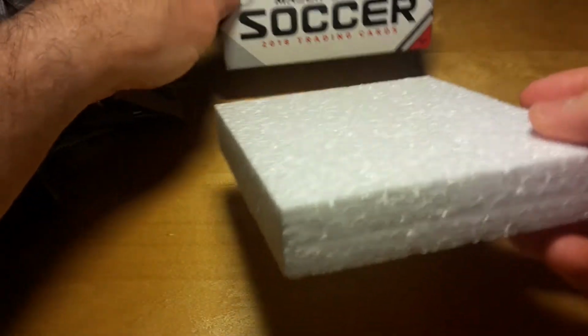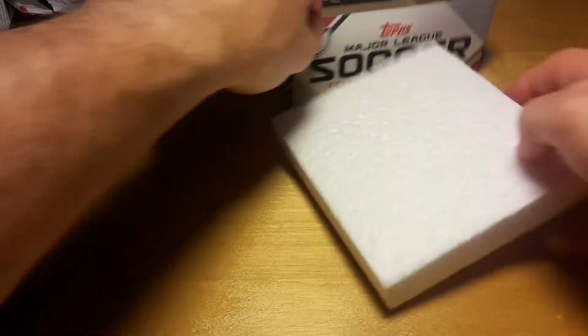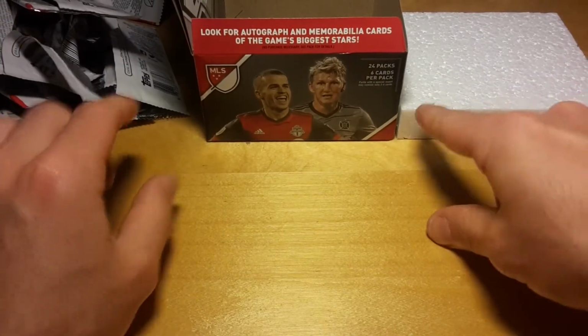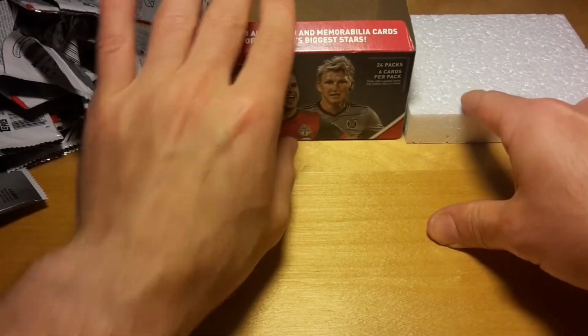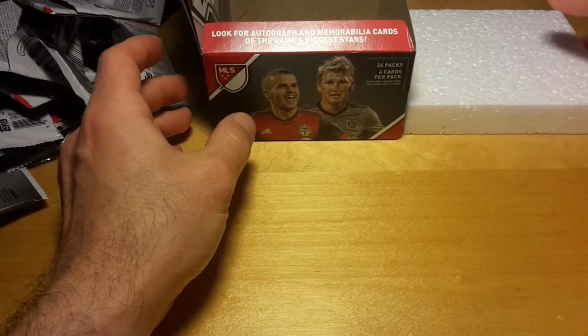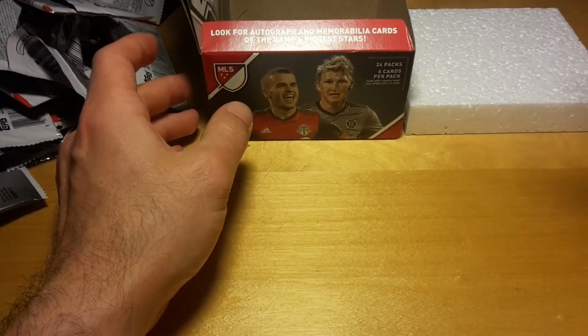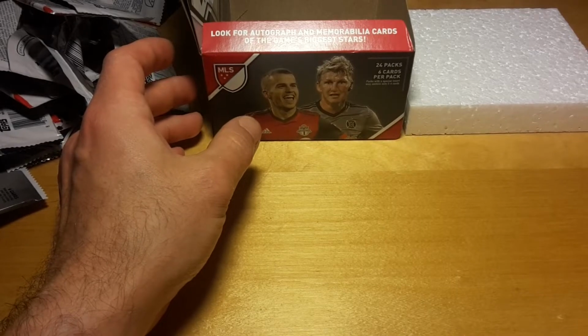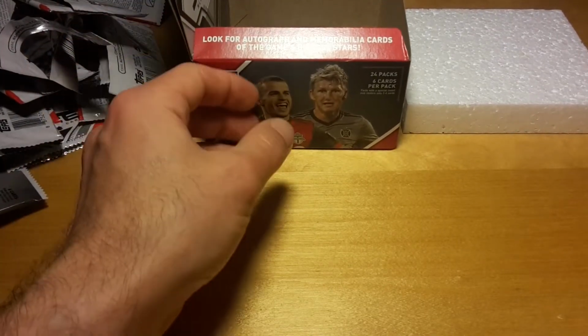So for some reason, half of the box was filled with this penoplast brick. It's probably just to make the box look bigger, like, you know, some men put a potato in their pants to make their penises look bigger, but it's obviously completely useless.